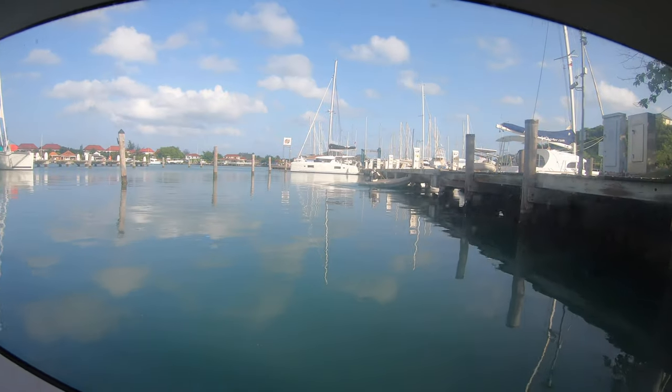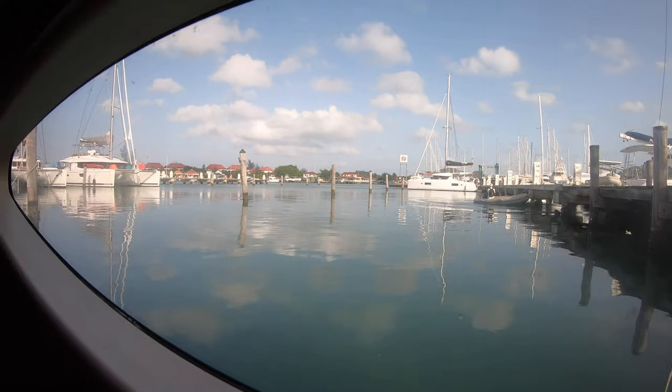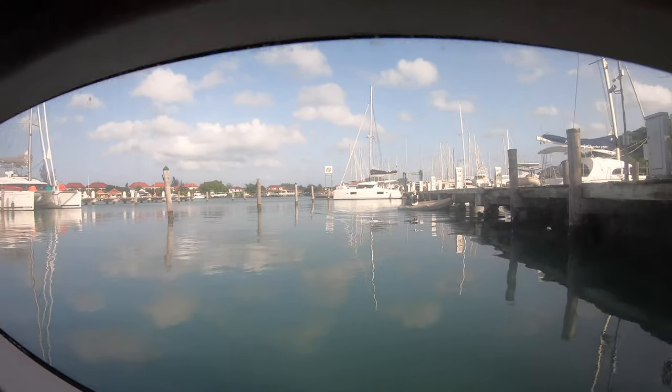Waking up to this view. It will get better though. This is a marina, obviously. So it's our first morning on the boat.